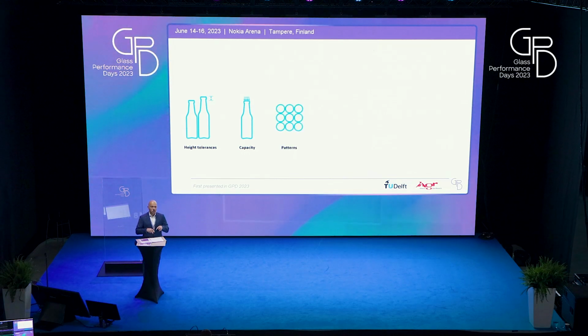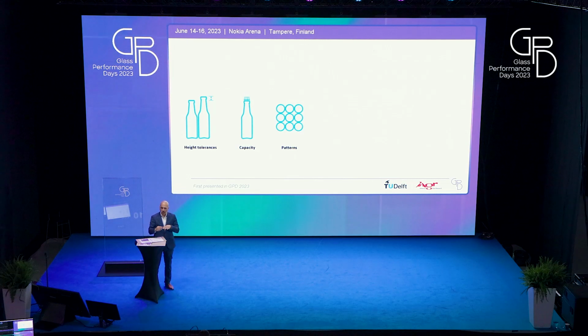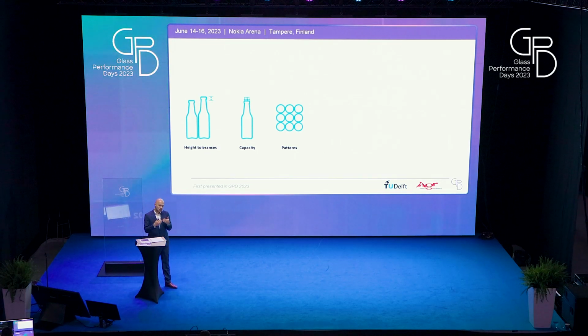Then the patterns. Now, we have presented 4 bottles next to each other, but we can think, of course, of a lot of bundles and different things and different methods and ways of how to connect these bottles. So this is an optimization problem, I would say. But it's also something to figure out, and also something that has quite a lot of influence on the behavior of a column.